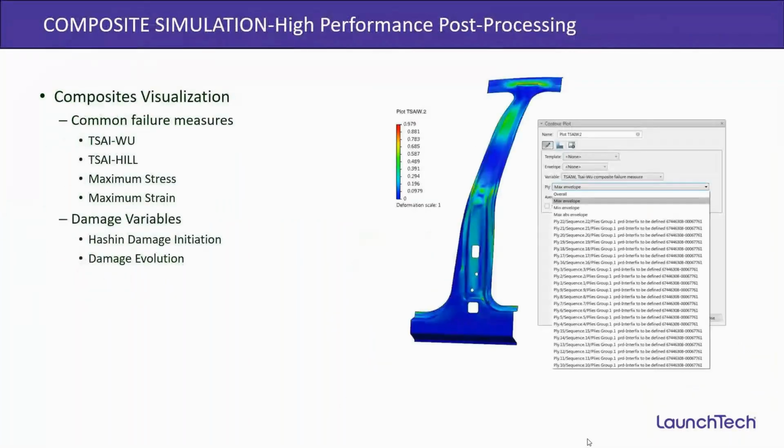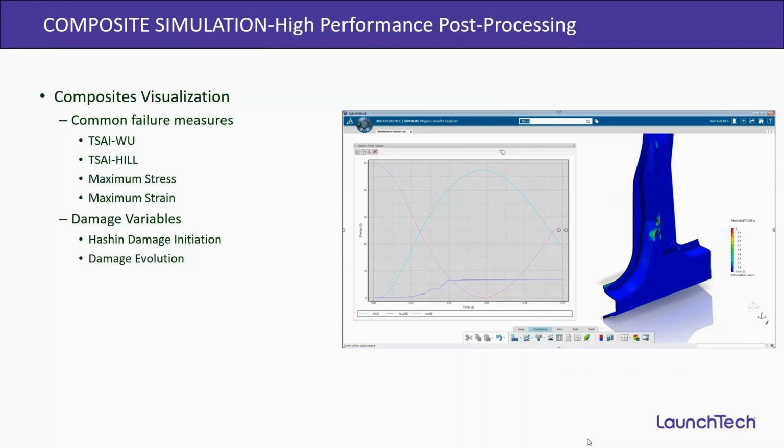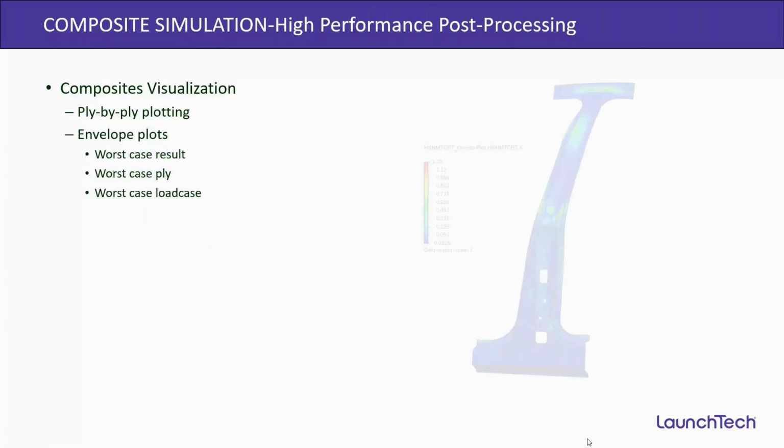So we have high performance in post-processing, which helps you visualize common failures in terms of Psi Hill and Psi Hill, the maximum stress and the maximum strain, and then different damage variables coming in from Hashin and damage, and the different types of evolution. So here you can understand the worst case scenario. What is the worst ply? And for that worst ply, where does the structural damage occur? So the post-processing also happens quickly on the same interface.